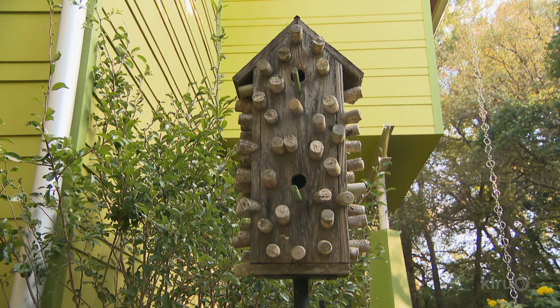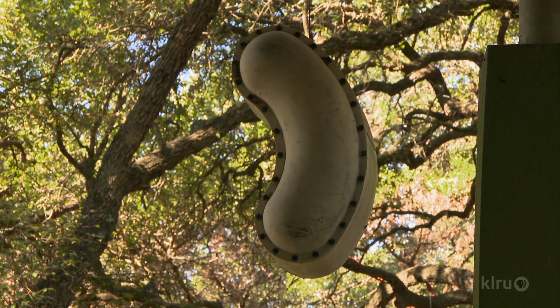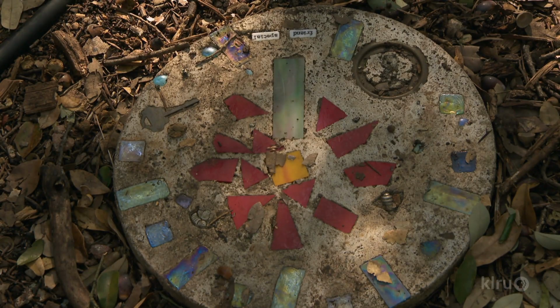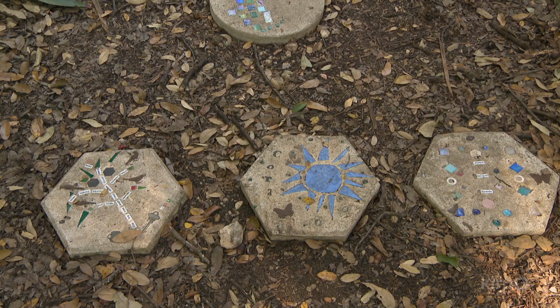Friend and artist Mark Newquist adorned one birdhouse with wine corks. He lacquered them to protect against the elements. He does ceramics and welding out of found objects. Another significant birthday, they did the same thing again. They had another party Saturday morning in July and created stepping stones.